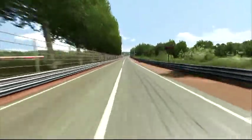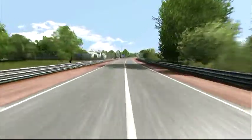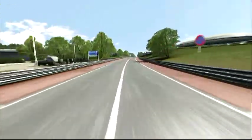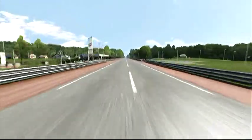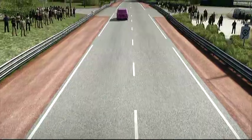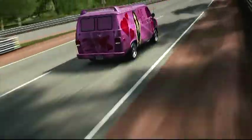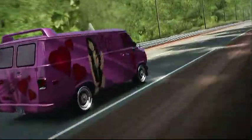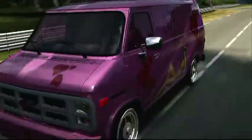This one's straightforward. Fastest cars in the front, slowest cars in the back, one lap, nearly 9 miles, round Le Mans. Okay, so I'm driving the Love Machine. It's a 1988 GMC Vandura. It does make nearly 500 horsepower. This van is about as modified as a van can get. So let's see how the muscle cars and supercars of the 60s compete.